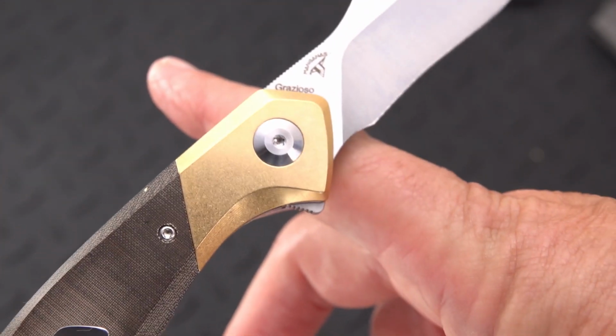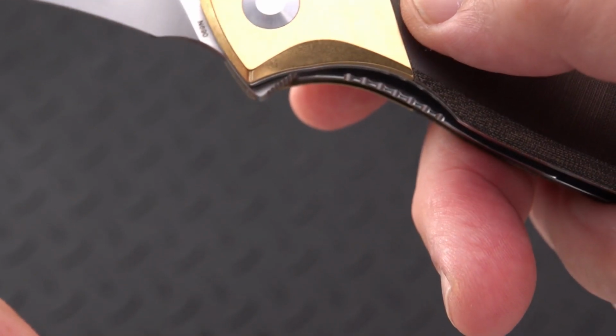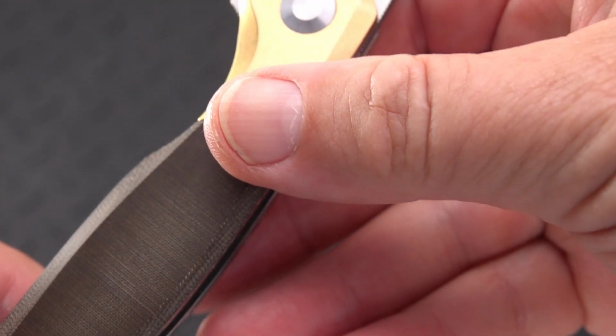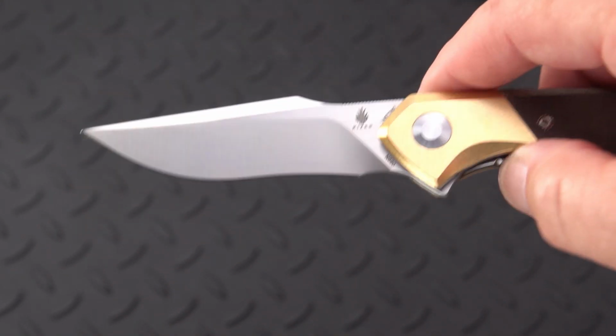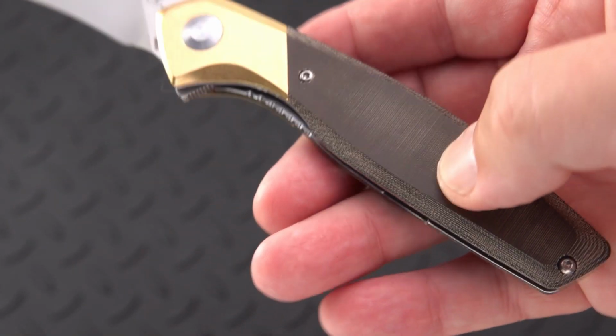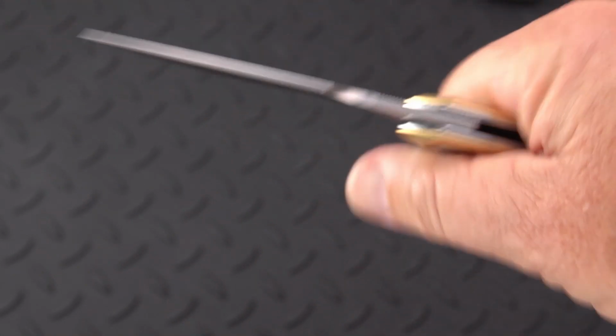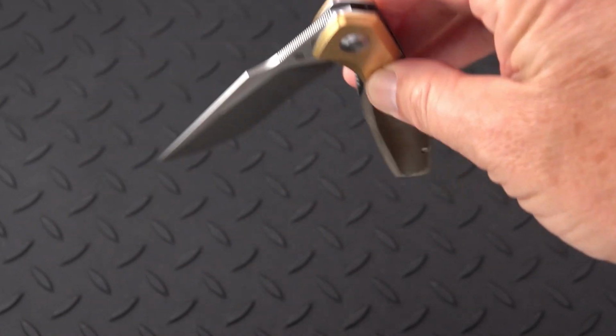It is, what is the steel? Come on, I should know. What is the steel? Ah, it's hiding. N690. I like the way they tuck away a lot of the information these days. Anyway, brass bolsters, natural linen micarta handles. It is both eye-catching and extremely functional.